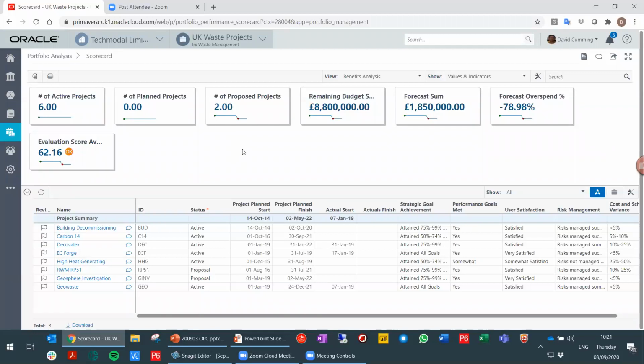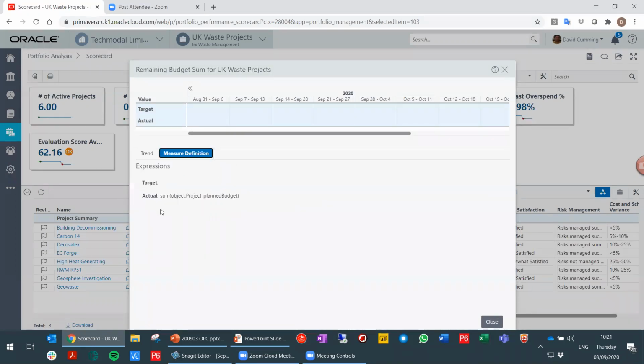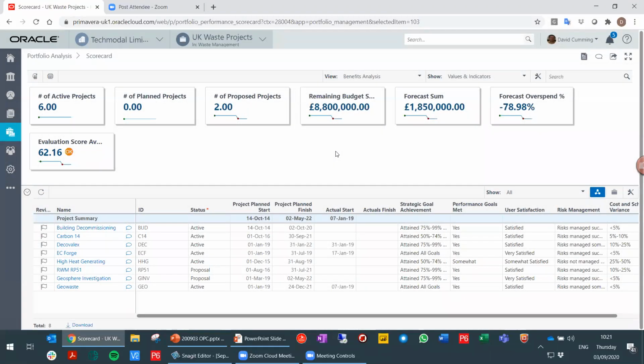Okay, so a scorecard is much like what you get built up for you in Primavera Analytics. So you have a list of all your projects, your portfolio level goals, strategic goals, performance goals. All this can be built into the system, and you can see things like the remaining budget. And by clicking through onto the charts, this might be a little bit out of date, you can see remaining budget trends over time. And if you need to see what the measurement definitions are, you can see that by clicking on that button in there. You can go backwards in time as well to see actual budgets, etc. So that's some of the information you get at the scorecard level. All of this is configurable. You can build them yourself, or you can get some of that straight out of the box.